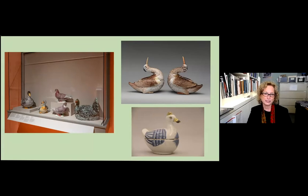You can see many of these birds represented by wonderful tureens in the exhibition, which were fashionable in the middle of the 18th century. On the left is a goose, ducks, pigeons, and a wonderful turkey, while on the top right is a pair of woodcocks, and below, a charming crested duck. The crested duck was brought to Europe from East Asia.